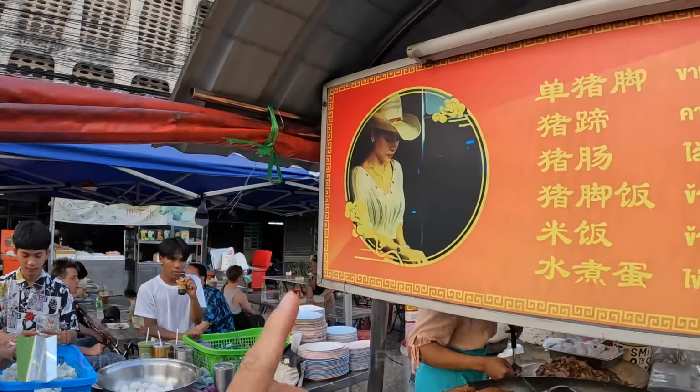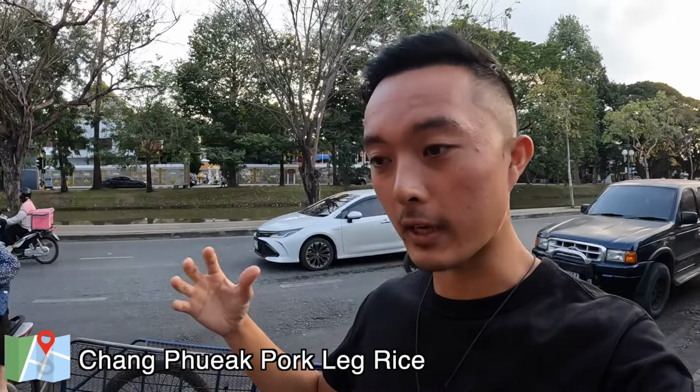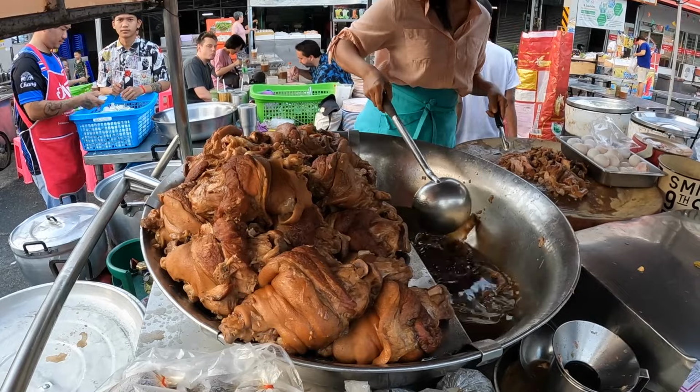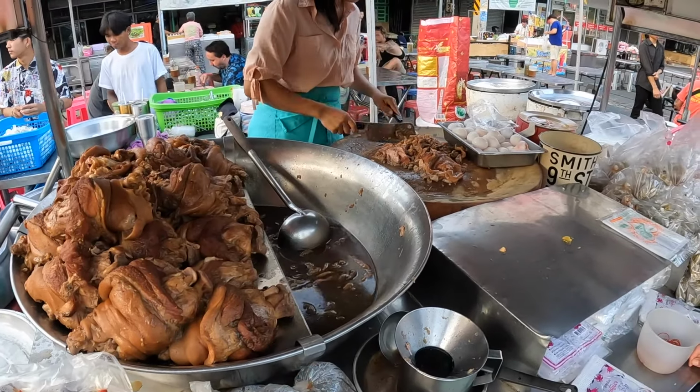Sawadeekap. That is her, actually. She was made famous on Anthony Bourdain, and we're here today to try it. So what do you got? Look at that, the beautiful pork knuckles. That is the broth, the brown beautiful sauce, and it looks incredible.